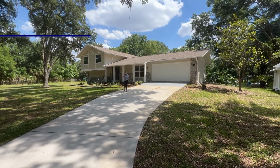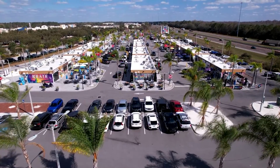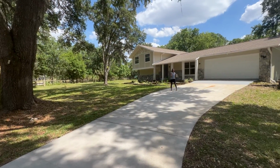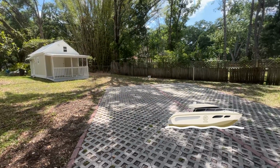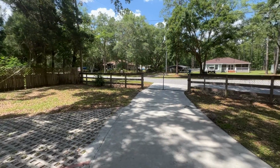So our second home here in Wesley Chapel is just behind the Groves, which is over by the Crates off of 54. So this property is rather unique, but if you are looking for something that you can house your RV right there, a boat, jet skis, 4-wheelers, this is the property for you.